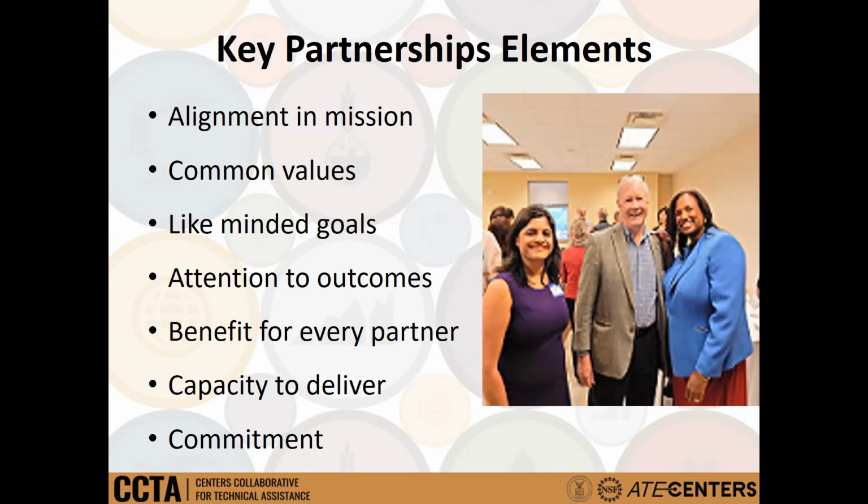Okay, so let's talk about some partnership elements. It's important that you don't just go out and grab anybody. They have to be aligned to your mission. They have to be interested in what you're going to propose to do in your project. They have to have some kind of common values so that you can be even tighter aligned.